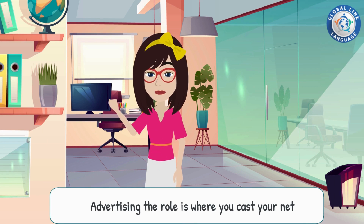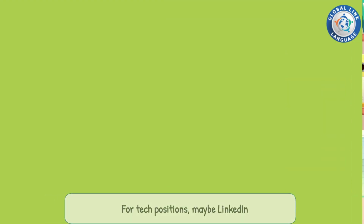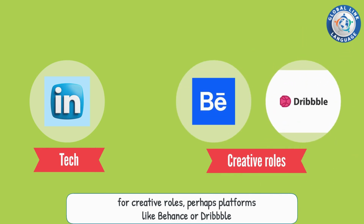Advertising the role is where you cast your net. Choose platforms wisely based on the role. For tech positions, maybe LinkedIn. For creative roles, perhaps platforms like Behance or Dribbble.